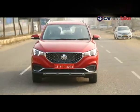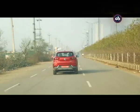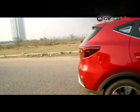The car is easy to drive, its steering is also fairly responsive, and it will surprise you in many ways with its road manners, which far outshine its sibling, the Hector.